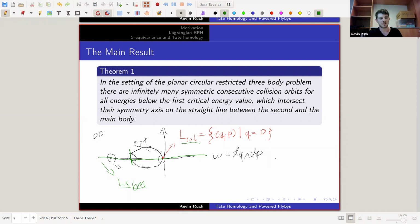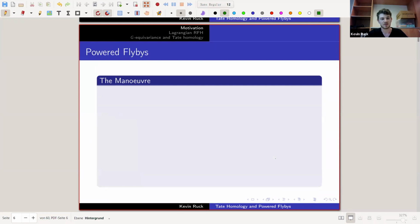Okay. Now, before I go into the mathematical details, I want to give some motivation. Why are these orbits interesting? One important application for these consecutive collision orbits are powered flybys. The very general idea, let's first draw it in the Kepler problem, is we have here a massive body and we have here a spaceship.